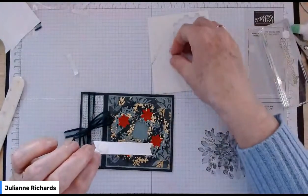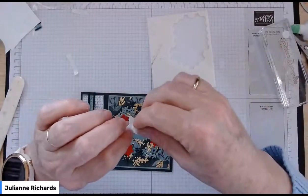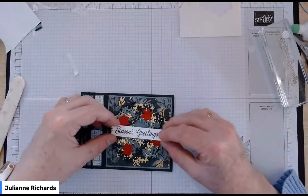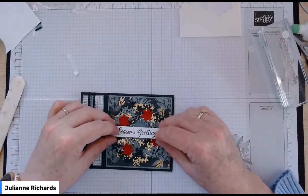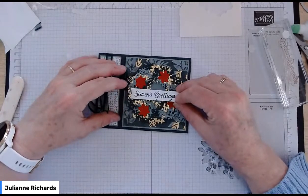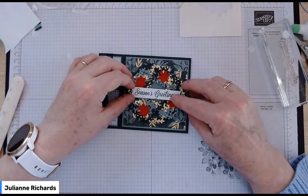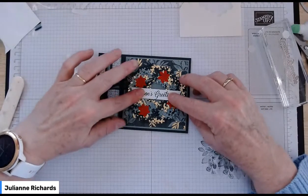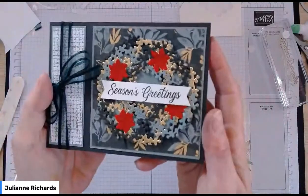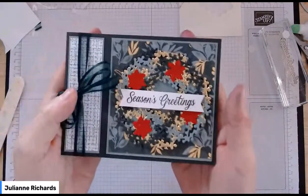I was thinking of trying to put a little kink in it, but I don't think it's quite long enough. And I don't think the wreath will support it with a kink in it. I think it's high enough rather than having extra height, if that makes sense. So I'll just pop that on there like that. There we are. Okay, how's that? I think that worked out quite well, actually. Quite well indeed. I like that.